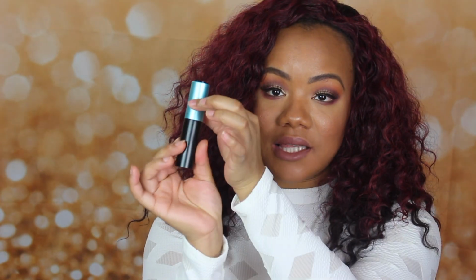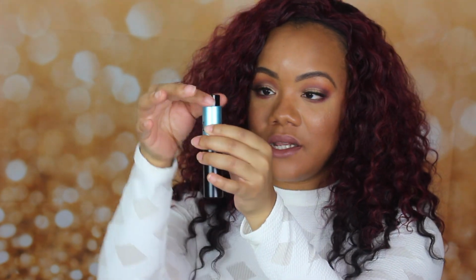And you can use this for an everyday scent as well. So I would definitely check this one out. But I just love this little bottle, how you twist it. And it's so easy to take out and put back in. So easy. You can throw this right in your purse and take it with you on the go.